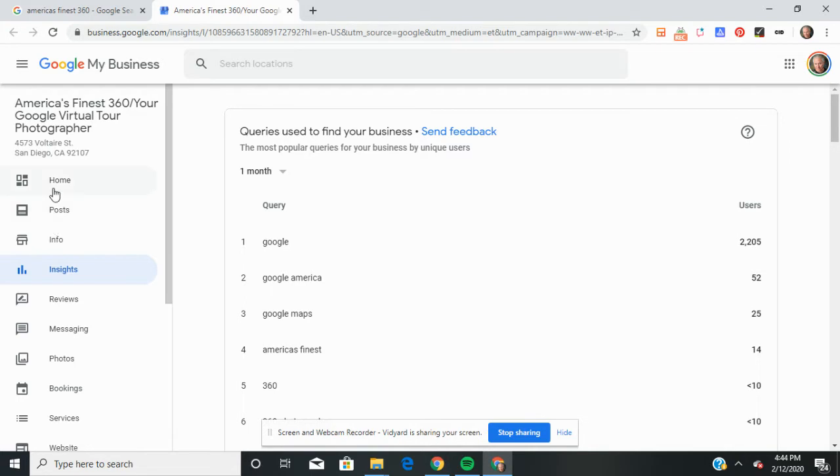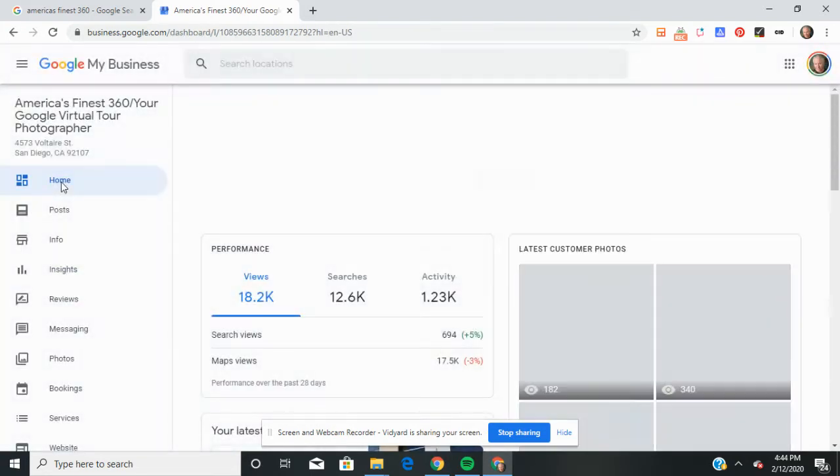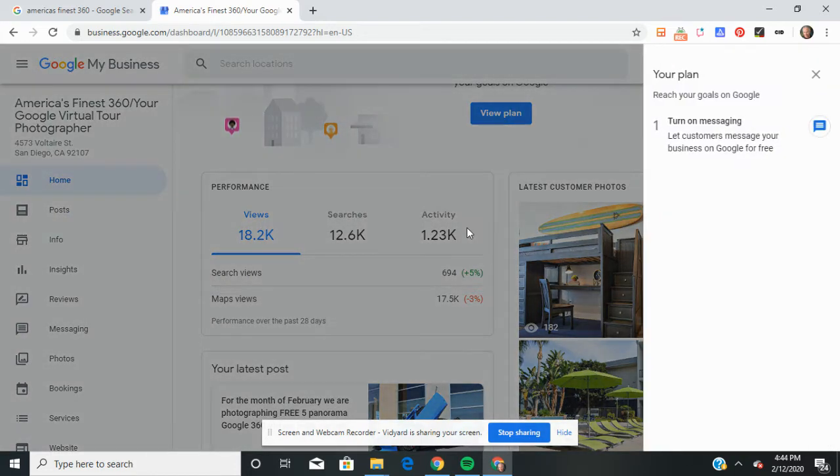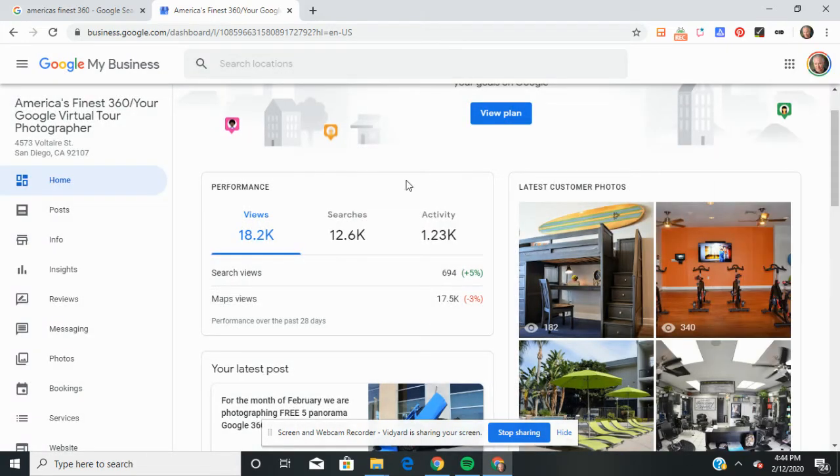This is the back end, as we call it, of the Google business listing. Let's go to the top tab here, the home page, and it'll say exactly what has happened in the last month. We've had 12,600 searches, and 1.23 thousand people have done some sort of activity on our listing. That's great. We're excited about that. We've had the last couple of good months, so we're really happy. Our search views went up 5%, to 694. Our map views, we get more people on our Google Maps than we do on regular Google search. So that's interesting. 17.5 thousand, which is actually 3% lower than the previous 30 days.